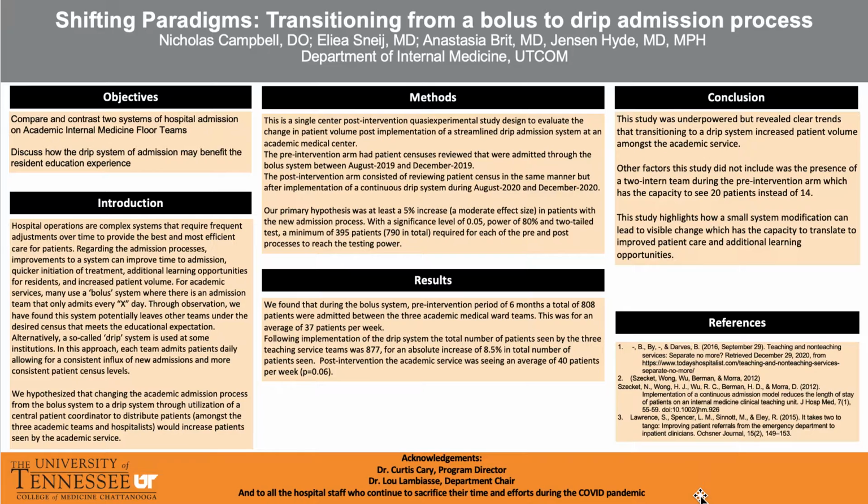There are a couple other factors that definitely confound our results. In 2019, one of the 3 ward teams had an extra intern and an increased ACGME cap from 14 to 20 patients. Since the numbers trended positively despite being able to theoretically have more patients on service in 2019, we did not adjust for this and determined that it only further solidified our point that the drip system on average does trend to have more patients.